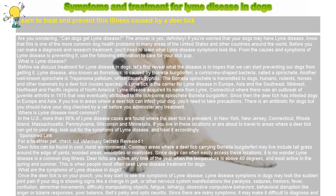Can I get Lyme disease from my infected dog? In addition to worrying about Lyme disease in dogs and treatment options, you may also be scared that you or other family members could get Lyme disease. Currently, there is no definitive evidence that Lyme disease can be transmitted from dogs to humans and vice versa.